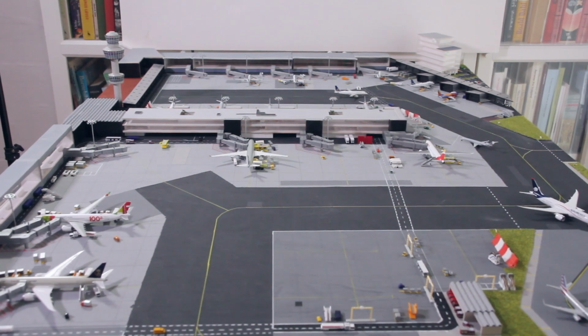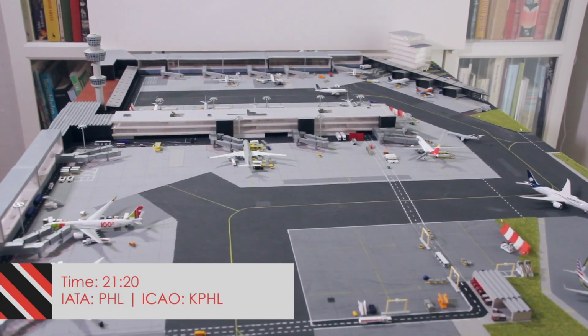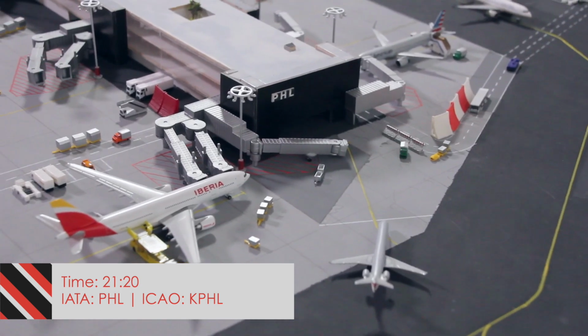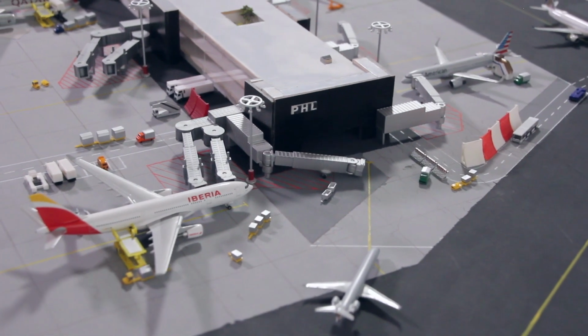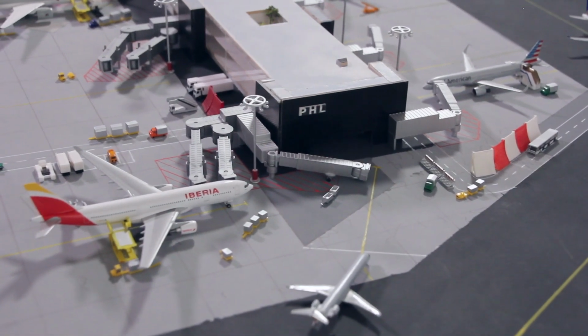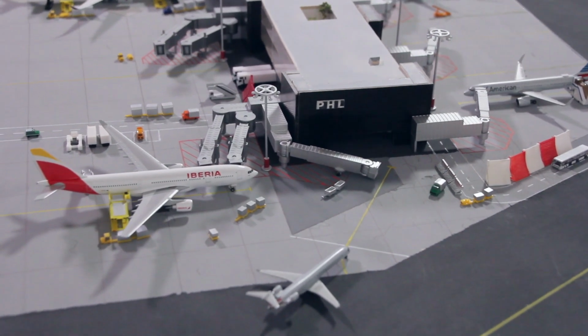It is 20 minutes past 9 in the evening, and we do still have quite a bit of aircraft movements around at the airport grounds, and that despite passenger numbers still being rather, well, terrible, to be honest, but the airlines have to keep going. There is no other way.